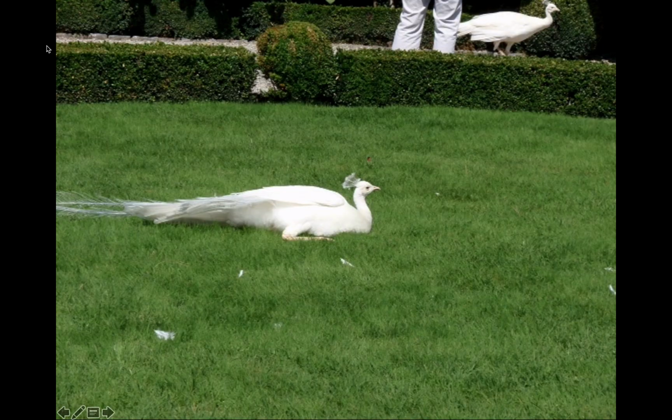I loved this group of white peacocks that were allowed to roam freely on the grounds.